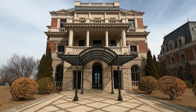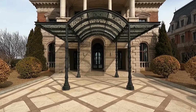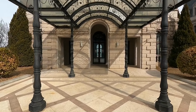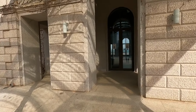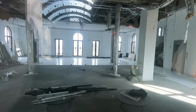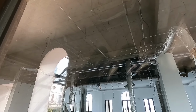Okay, so here's an interesting looking mansion or whatever you would call it. Pretty big, pretty spacious, obviously cost some money to build. This is just one of many. And when I say many, I mean many. So let's see what this place is all about. What's inside? So you can see in here, this is unfinished. The door is locked. You can see the ceiling there.